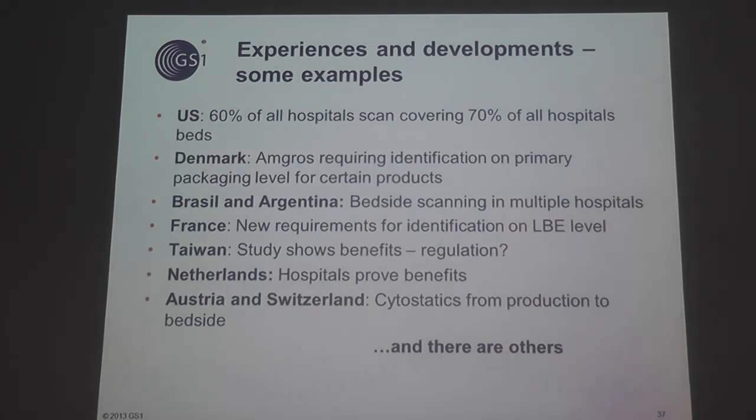I wanted to show you just some examples from across the world. I heard just last week in the US that 60% of all hospitals are now scanning, covering 17% of all hospital beds. Of course, we have a regulation in the US, so the drugs are available on that level with identification. In Denmark, and I'm happy to have also representatives of Ambrose here in the room, they are requiring identification on primary packaging level for certain products, and they are moving forwards while time is moving.